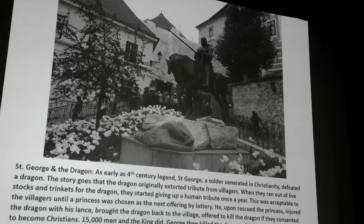There are quite a few statues in the upper old town. This particular one is St. George and the dragon. Here's the dragon. It looks like an anaconda, you know. There's a story behind it. Around the 4th century, St. George, a soldier in Christianity, defeated the dragon.